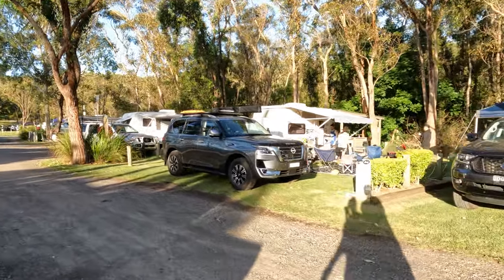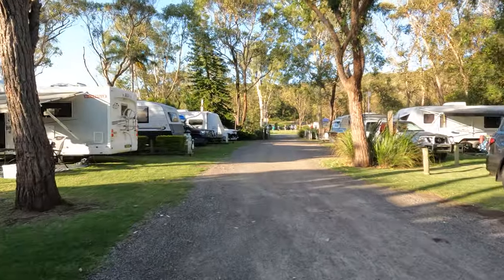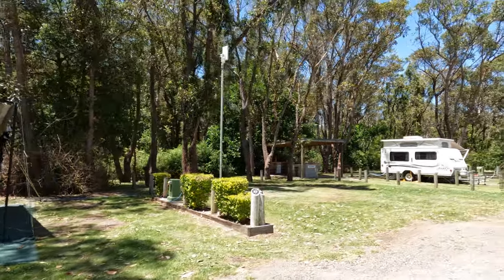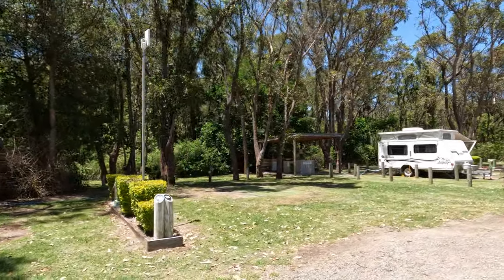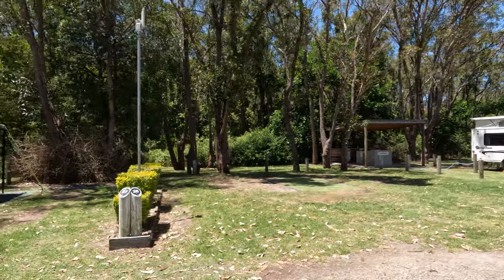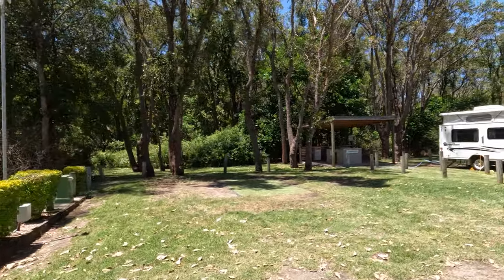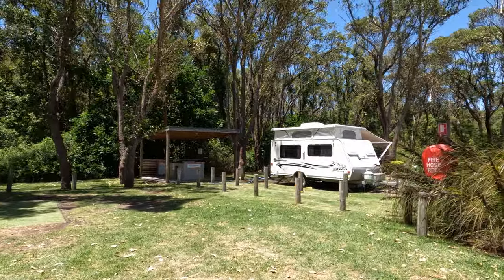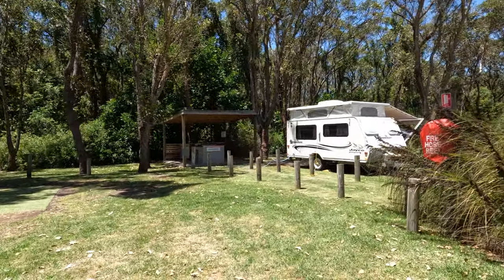and they're also next to the small amenity block. If you want a bit of privacy and not be in the center of the park, powered sites C24 to C27 are great. 25 and 26 are the best in the area. They are large grass sites with a barbecue area at the back. Also, on the opposite side, C19 to 23 are good also.